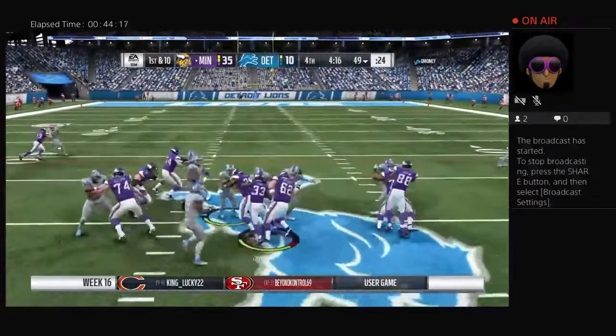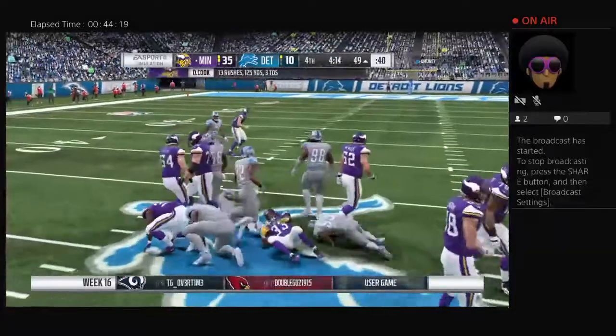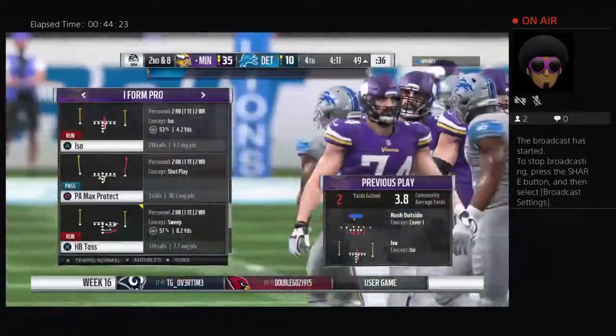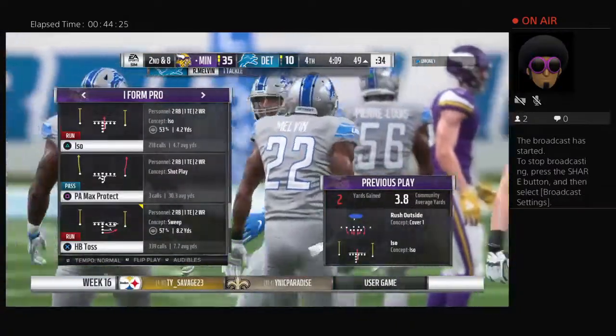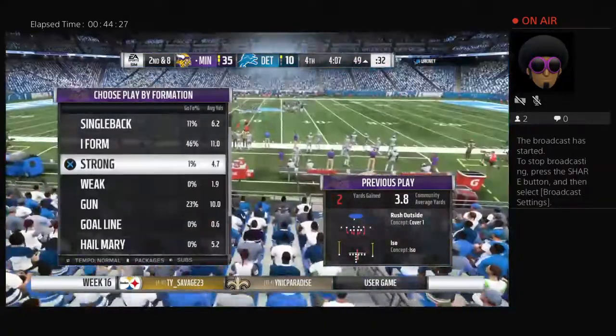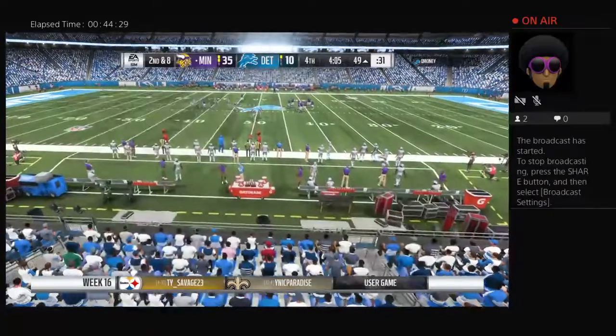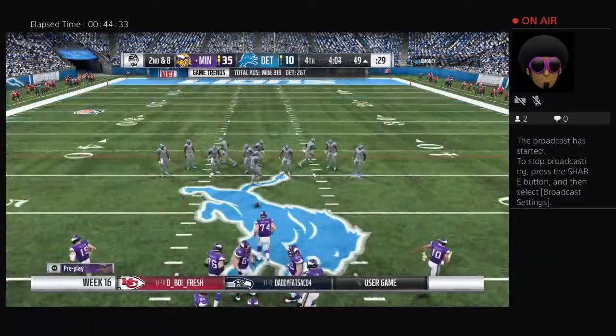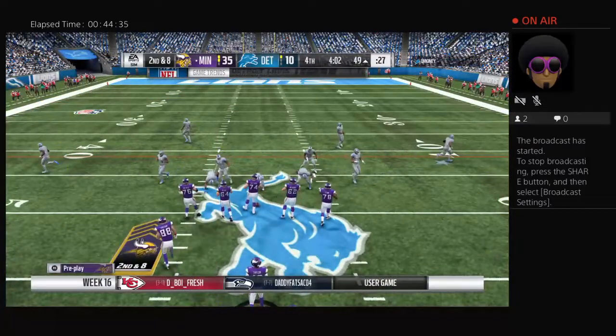They start the drive with Cook. And he might have got this across midfield, not by much. They'll mark it down at the 49. 2 yards on the carry there. It'll be second down. Bottom line, they want to keep this clock rolling, so they'll take that one right there. They just want to keep falling forward, and they want to put the onus on the big fellas up front in order to bring this one home.